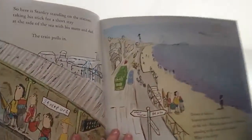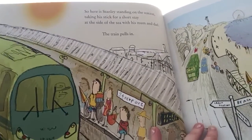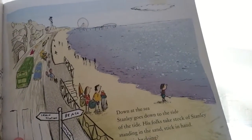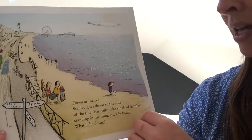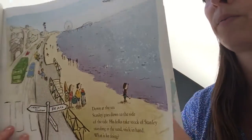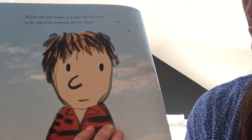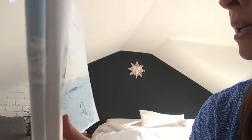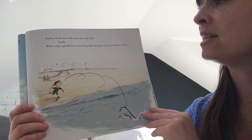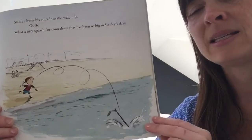So here is Stanley standing on the station, taking his stick for a short stay at the side of the sea with his mum and dad, and the train pulls in. Down at the sea, Stanley goes down to the side of the tide. His folks take stock of Stanley standing in the sand, stick in hand. What is he doing? Maybe the boy thinks it's time for the stick to be taken for someone else to enjoy. Stanley hurls his stick into the wide tide. Gosh, what a tiny splosh for something that has been so big in Stanley's days.